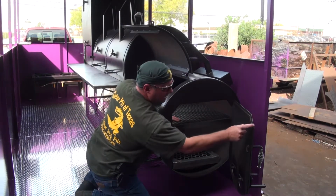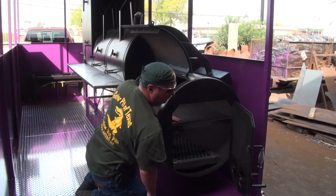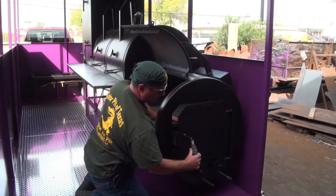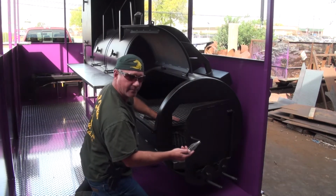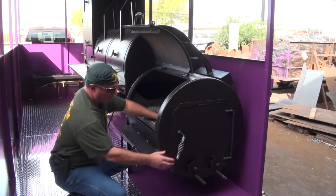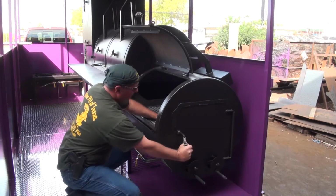Open it up, you can see the flanging here. 1/4-inch thick door here. Flat bar flange on the outside. 1/2-inch round bar for your door handles. And stainless steel so it doesn't get hot. When this pit's fired up cooking 225, even 325, this handle's not going to get hot on you. So you don't have to worry about burning your hands when you open that door up.